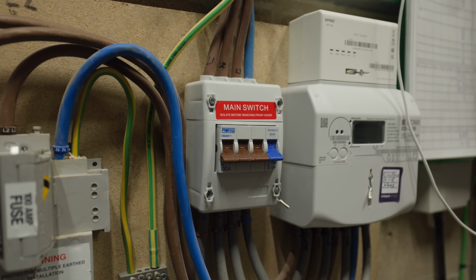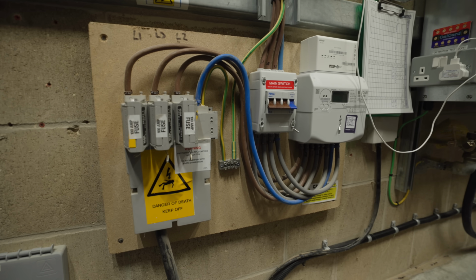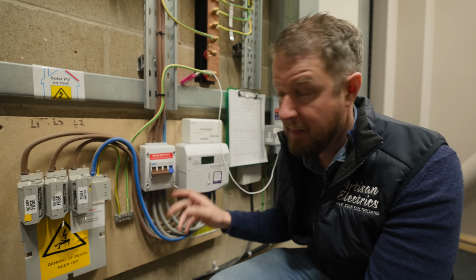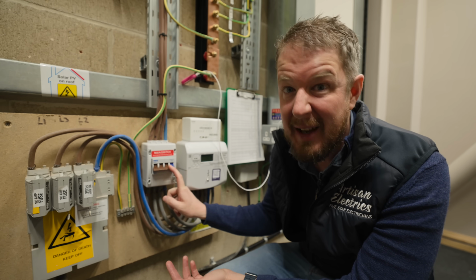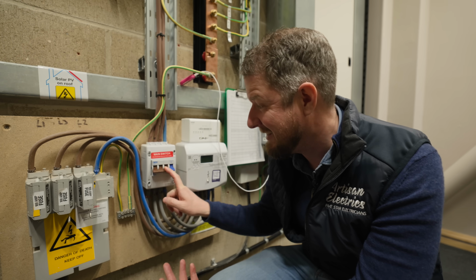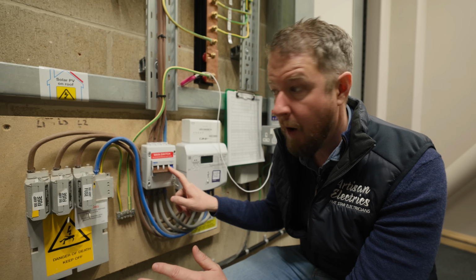This is called the main switch or main isolator switch, and every property in the UK has one of these, or should have, to turn off the power to your entire property. Now it's really designed as a safety switch. It's not designed to just cut you off from the grid to do a test like this, but in this case it's the best way for us to cut our property off from the grid.